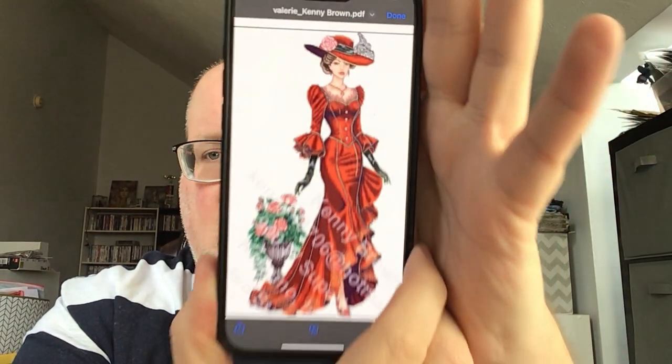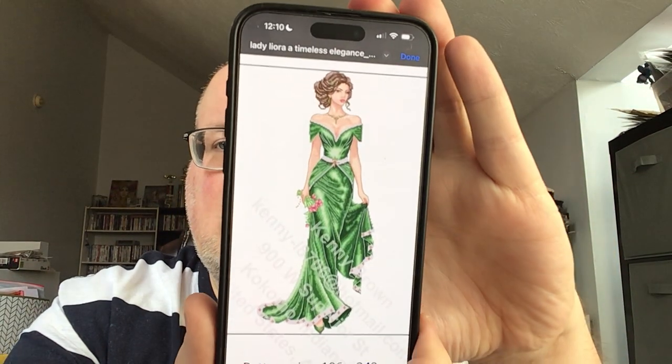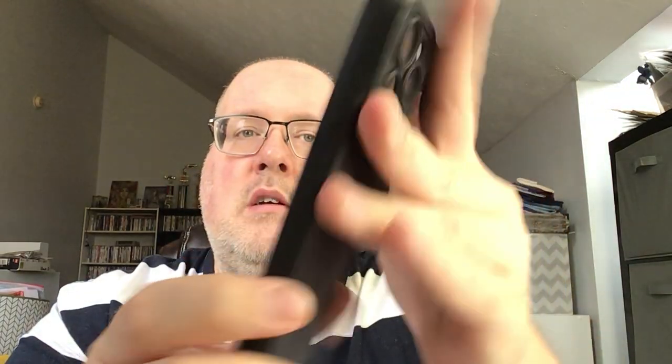And a couple other charts. This is Valerie from Cross Stitching Art Designs. Another fancy lady. She has been knocking it out of the park for me since she came back from her hiatus. This is Lady Leora, A Timeless Elegance. And this is Mirabelle, The Midnight Rose.